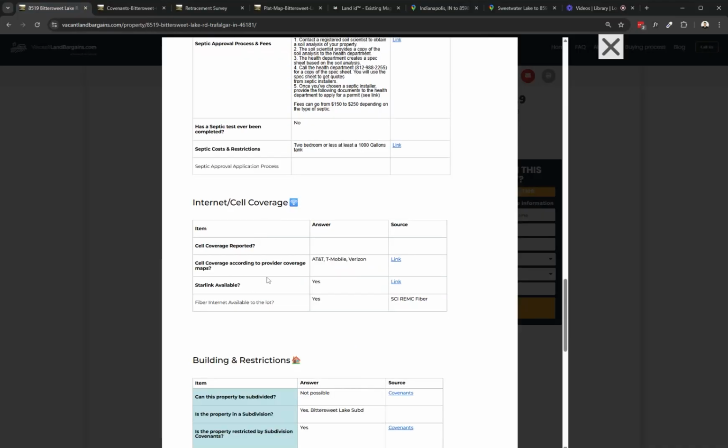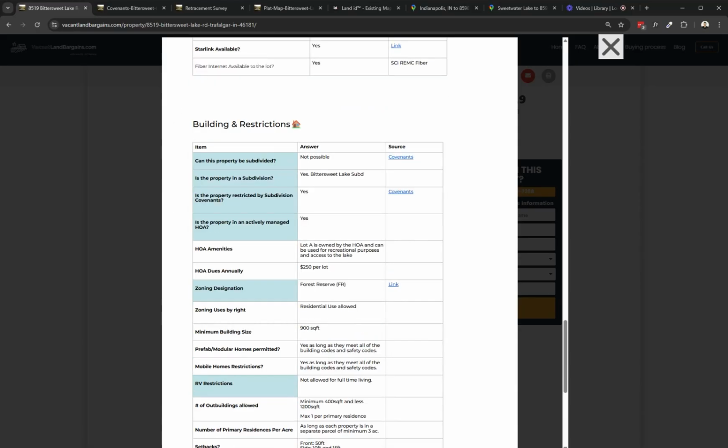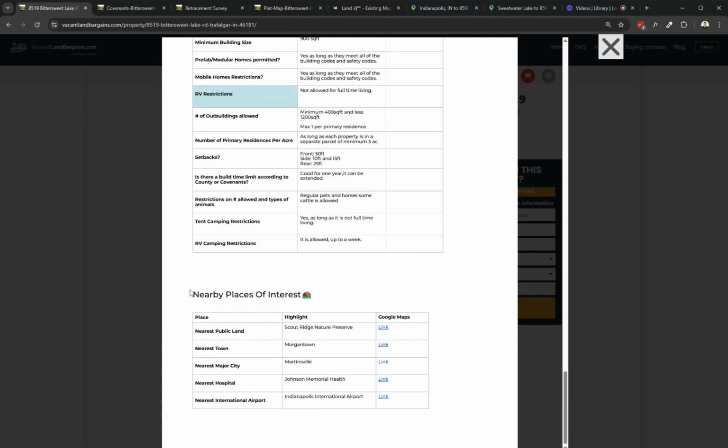So again, going forward, we try to get an idea of the cell service there, who the internet providers are. We always recommend Starlink for rural living. It's fast and it works really well. And then, of course, we summarize those building restrictions that we find in the covenants. So those are here as well. And lastly, nearby places of interest. We mentioned Sweetwater and Cordry Lakes. We also have the nearest public land where you can go, nearest town, nearest major city, nearest hospital, which is important to think about, and nearest international airport.